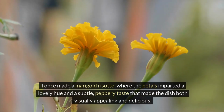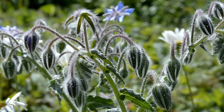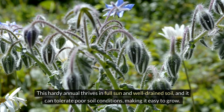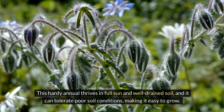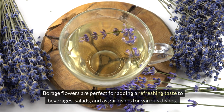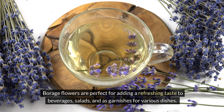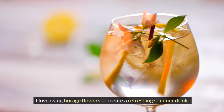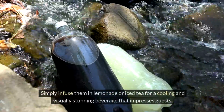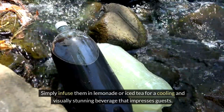Borage, with its striking blue star-shaped flowers, has a mild, cucumber-like flavor. This hardy annual thrives in full sun and well-drained soil, and it can tolerate poor soil conditions, making it easy to grow. Borage flowers are perfect for adding a refreshing taste to beverages, salads, and as garnishes for various dishes. I love using borage flowers to create a refreshing summer drink. Simply infuse them in lemonade or iced tea for a cooling and visually stunning beverage that impresses guests.